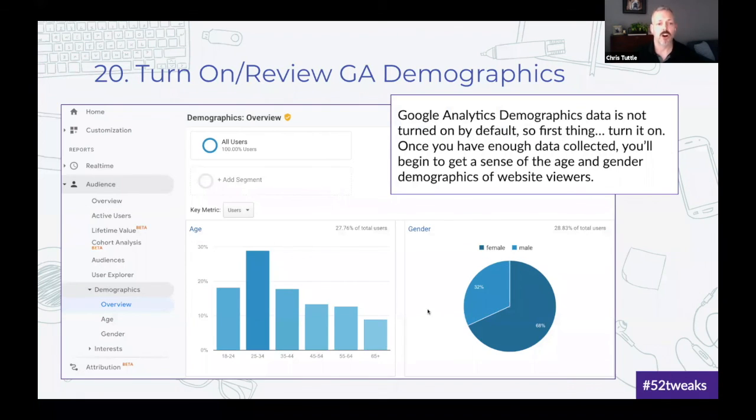Number 20, also in Google, is turn on Google Analytics demographics. Most of us have Google Analytics set up already to manage and track metrics on user behavior on our websites. It's free. It's a bit of snippet code that you put in your website, and your website pages get tracked and you go to your analytics and you see all this beautiful data and you wonder what it means.